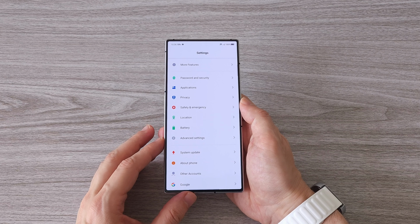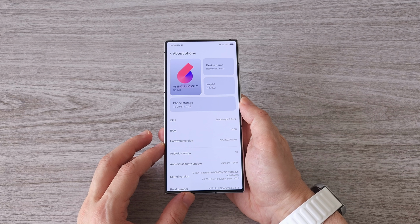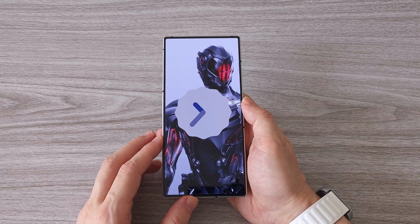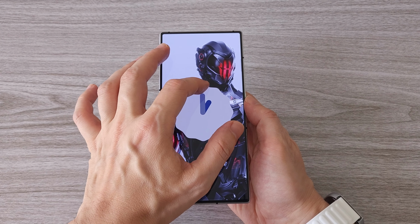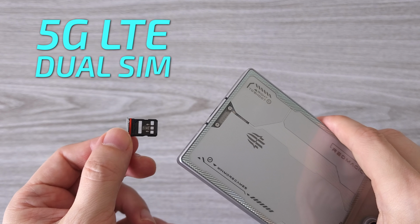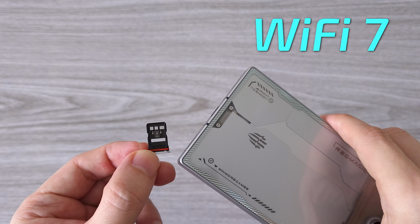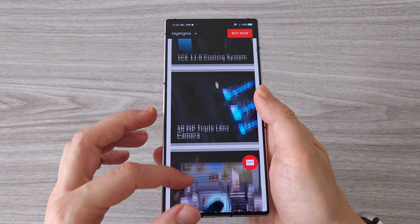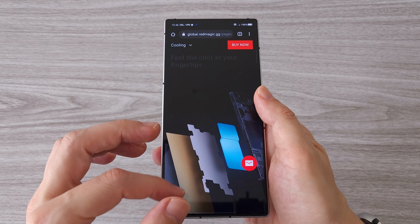The phone runs on RedMagic OS 6.0 based on Android 13. There are many clever features implemented by RedMagic in this version. On top of that we get all the latest security features that come with Android 13. The RedMagic 8 Pro comes with a dual 5G LTE SIM. Tech is moving fast and now we have support for Wi-Fi 7. Browsing the web is super smooth with faster loading times and improved performance.